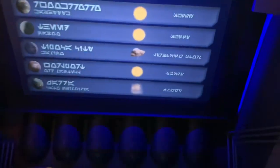Oh yeah, I love seeing this, compared to Wild Arctic. That's why I love Disney World. This place is truly magical.